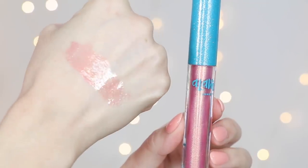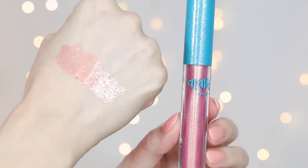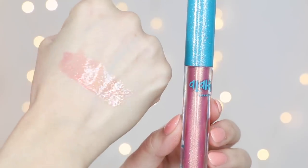Anyway, moving on. The last lip product I wanna talk about is actually part of the new Alamar collection with the blush trios. This is their Mother of Pearl lip gloss, but this one is called Sirenita, and this one is my favorite. I love Sirenita, I love the name. That's so cute. But I love this color.